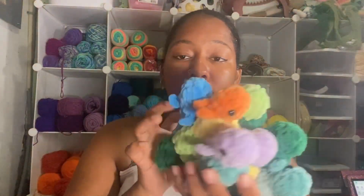And then the next one is this, and I'm not sure what these colors are, but I think the blue is azure. I don't know, I'm not gonna guess, but all scraps. And I got 7 caterpillars done.